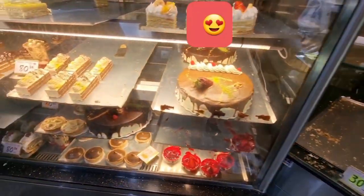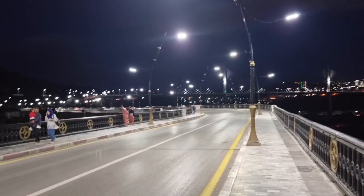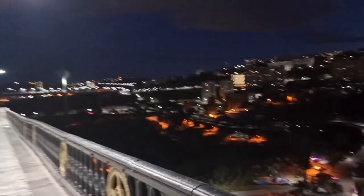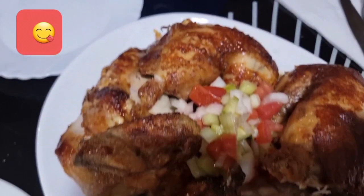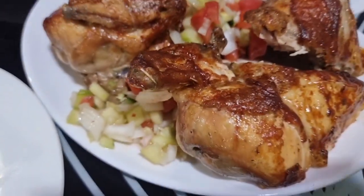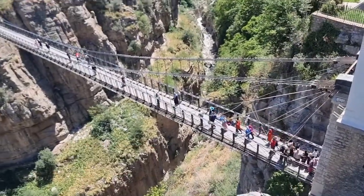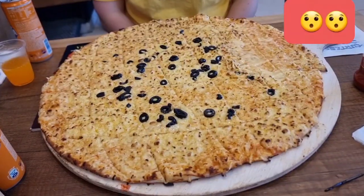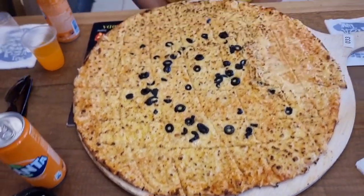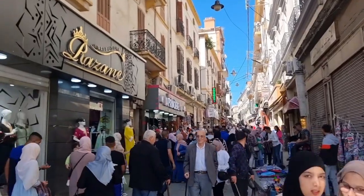Cakes right here. Nice. It's lovely chicken. Wow, probably the biggest pizza I've ever had. Busy, busy, busy.